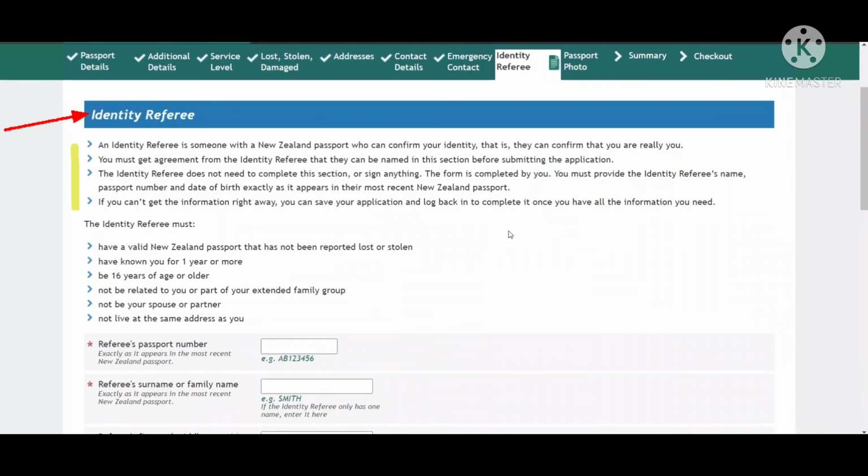The form is completed by you, so you must provide the ID referee's name, their passport number, date of birth exactly as it appears in their most recent NZ passport. If you can't get to the information right away, you can save your application and log back in to complete it once you have all the information you need.